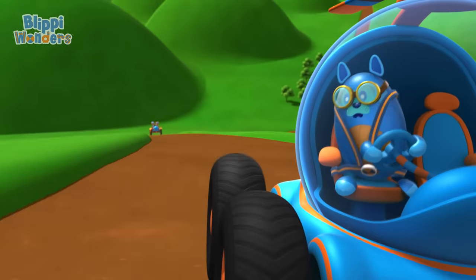Shrinking down! The Blippi-mobile is ready for adventure! Whoa! Oh! Hi there! I'm Dr. Paula the Pilot Fish. I'm a shark dentist. Hey! It's me, Blippi! And this is Debo.